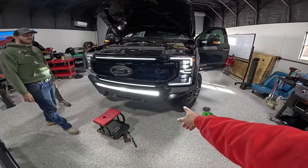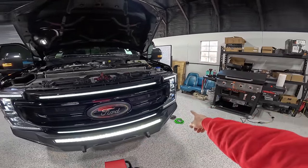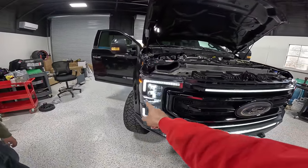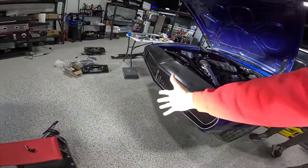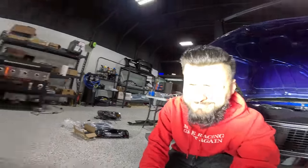Dang, bro. We have the fog lights, the light bar, the grill that has LEDs, the four projectors. Then we have the running lights here. I mean, this is an insane amount of lumens, dude. I mean, like, this is the realest. There's heat. I feel heat on my head. This is crazy bright.